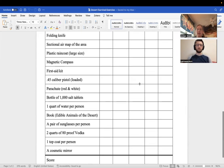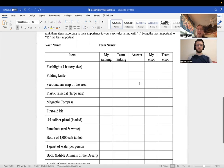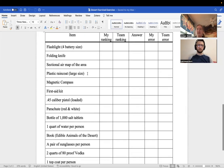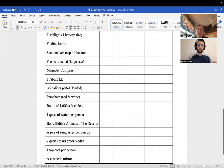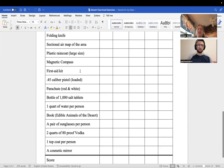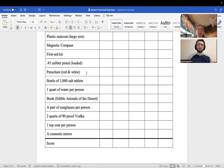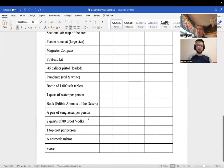All right, so here's the ranking sheet. We can just go ahead and read through part of this. Flashlight, 4 battery size, folding knife, sectional air map of the area, plastic raincoat, large, magnetic compass, first aid kit, 44 caliber pistol, loaded parachute, red and white, bottle of 1,000 salt tablets, one quart of water per person, book: Edible Animals of the Desert, a pair of sunglasses per person, 2 quarts of 80 proof vodka, one top coat per person, and one cosmetic mirror.